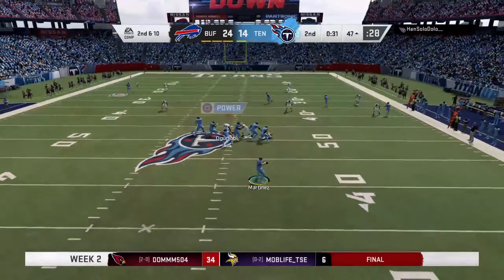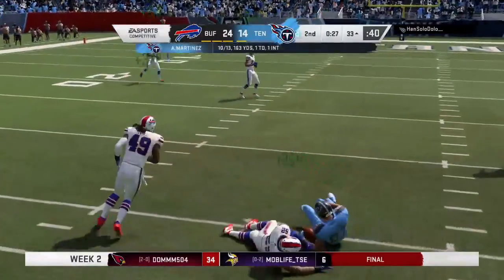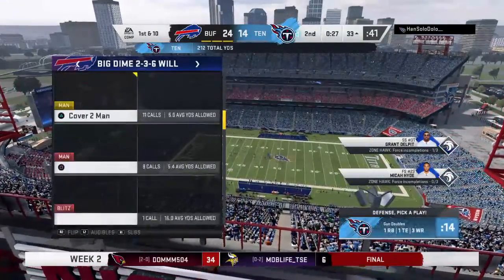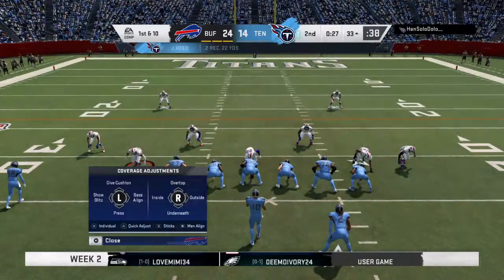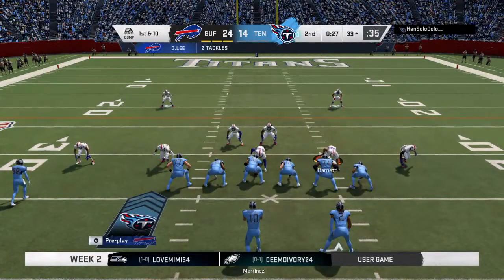Back to throw now on 2nd and 10. And this one completes a read. And he's got a first down as the tackle made at the Bills' 33. Now the Titans will use their 3rd and final timeout as they'll stop it with 27 seconds remaining here in the second quarter. So they'll come up 1st and 10 now from the 33.